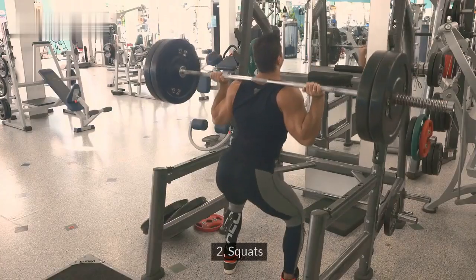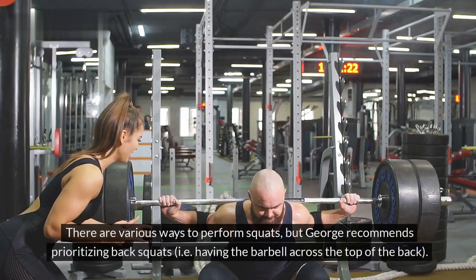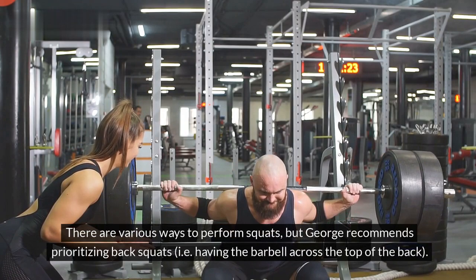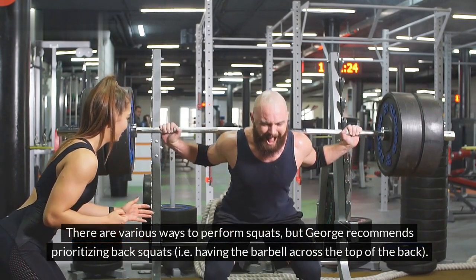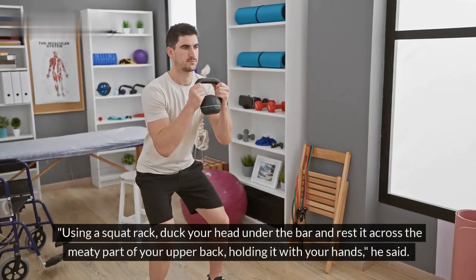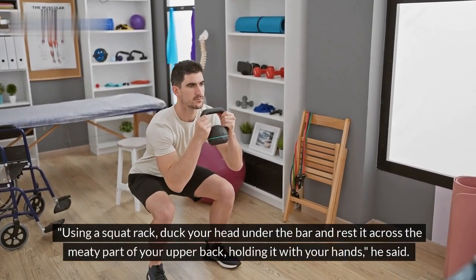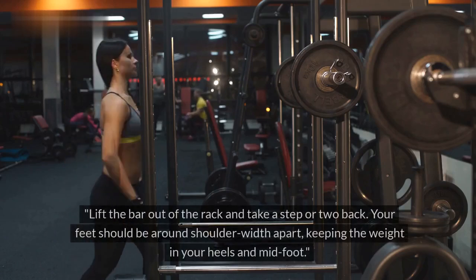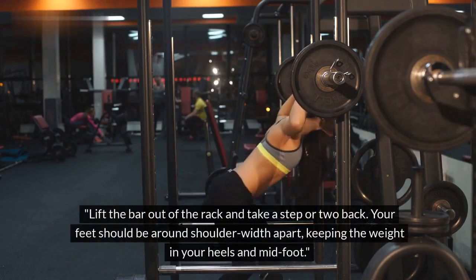2. Squats. There are various ways to perform squats, but George recommends prioritizing back squats, i.e. having the barbell across the top of the back. Using a squat rack, duck your head under the bar and rest it across the meaty part of your upper back, holding it with your hands, he said. Lift the bar out of the rack and take a step or two back.